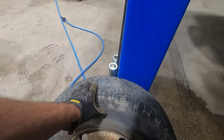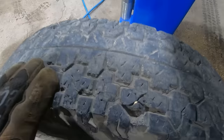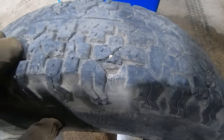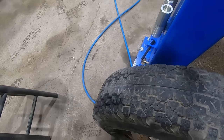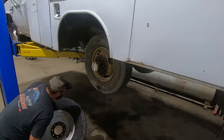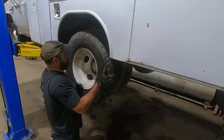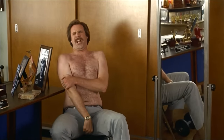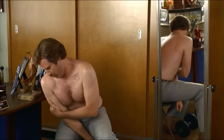I just noticed this when I was about to pick her up. That's a big chunk of tire missing right there. You can see some cords in there. No big deal. We got one more on this side to hold it up. Oh yeah! It's a deep burn. Oh, it's so deep.